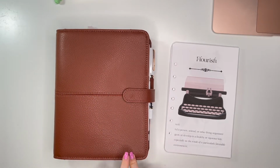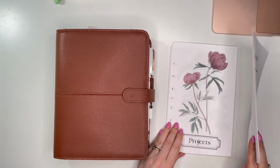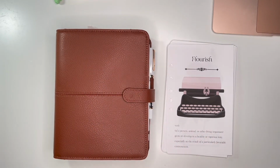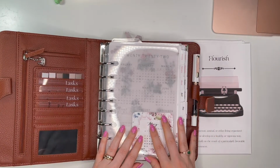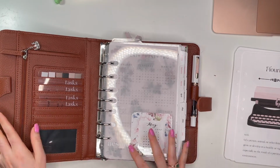And the reason why I'm going into this one is because I'm really into the vintage florals right now. And I figured the vintage florals just suit this binder. I did a poll on Instagram over the weekend and 100% of you agreed that the vintage florals definitely look better with the cognac color. I've already moved everything in here.